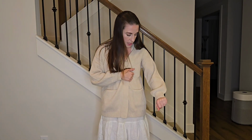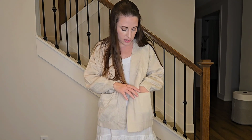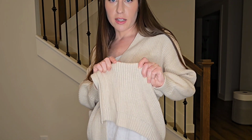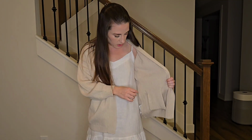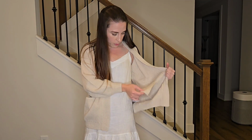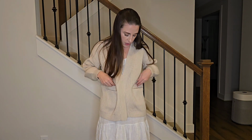So this is the oversized cable cardigan, and as you can see, it has two pockets right here, and they're sewn a little bit differently. It's kind of like a fold over style pocket design, and this is what it looks like on the inside. It's kind of a different, unique style of pocket, so it doesn't lay completely flat. The pockets do fall right at the hips, so if you are wider in the hips or you're self-conscious about your hip area, definitely know that these pockets add a little bit of bulk in that area, so that's something to be aware of.